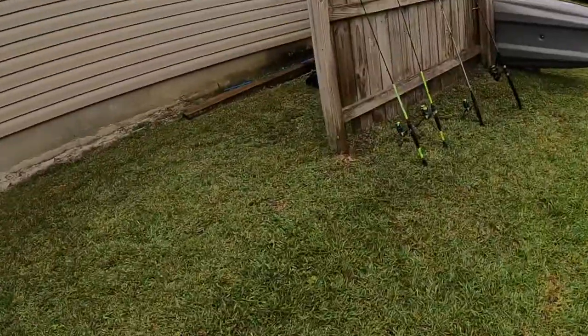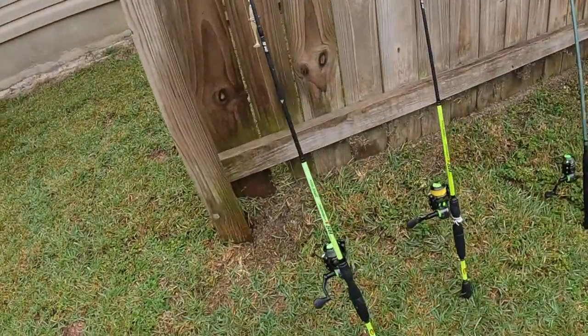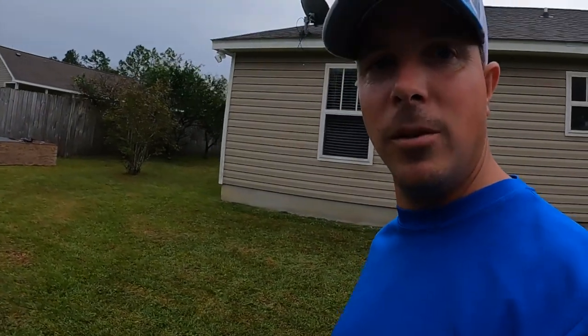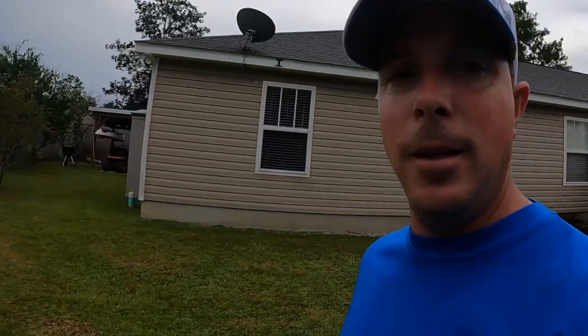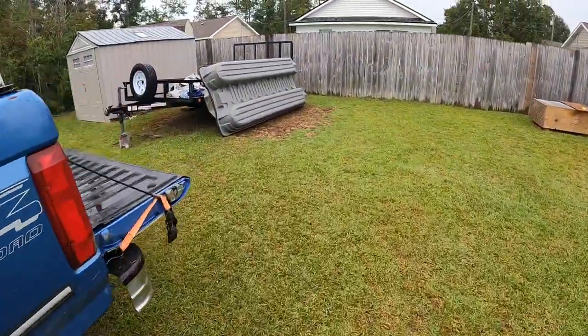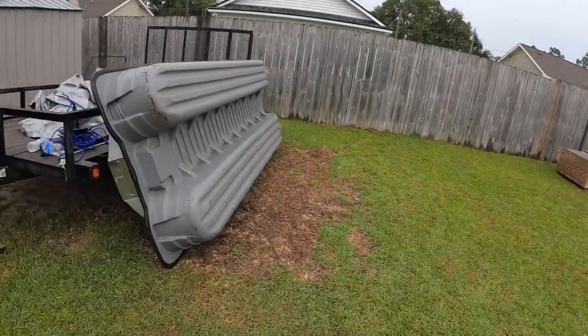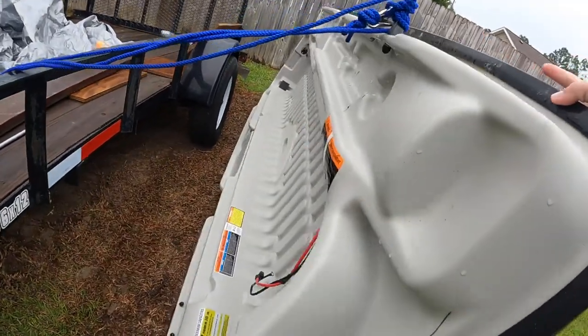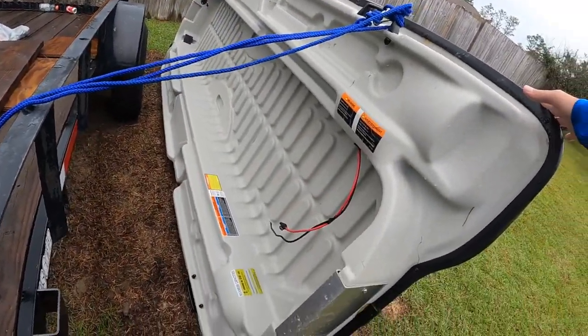I've got some poles lined up. See if they can't catch us a few. And we'll see what happens. Hopefully we hook up on some fish today and put them in the freezer. I'm gonna utilize some live shrimp with some bobbers, popping corks. I'll show you the Bass Raider here. It's on its side right now, but we are going to take this out. Don't look like much, but once we get it all together, it's a heck of a ride. Stay tuned. Hopefully we get some fish on the line.